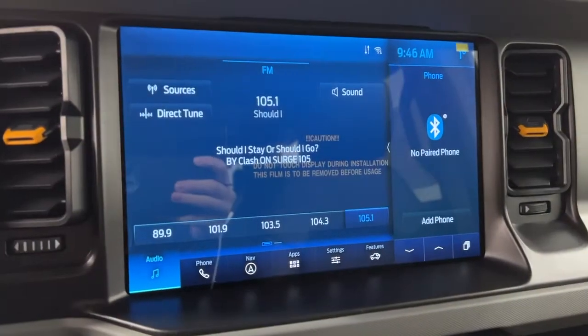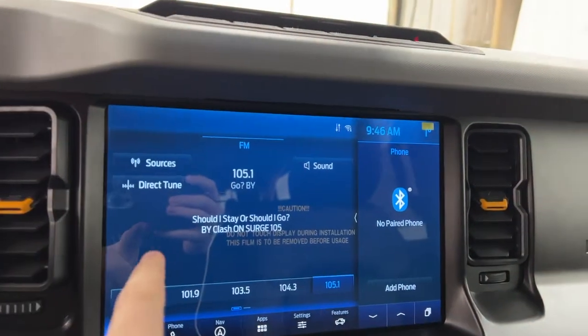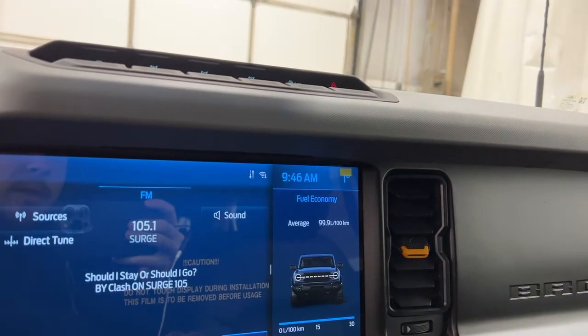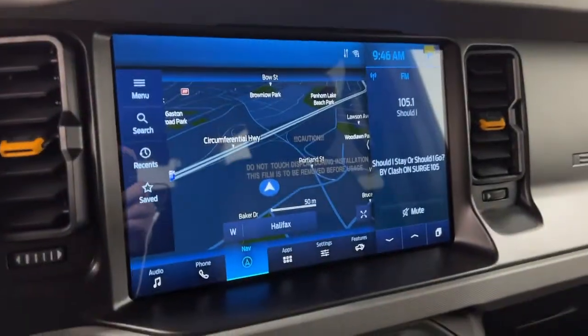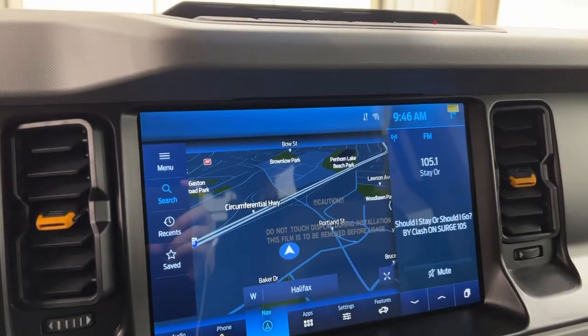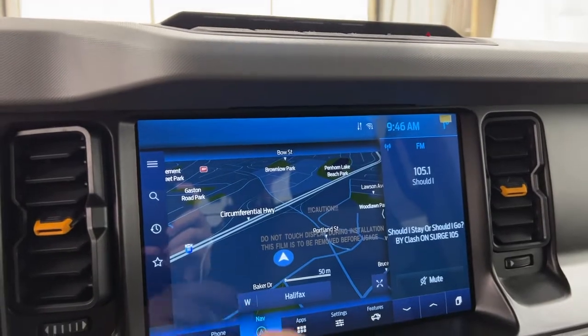dime. But getting into here, this is Sync 4A, newest sync system to Ford. You do have your radio preview on the side. You do have small screens you can cycle through and view whatever you please on the side here. Say we want to do navigation. You go over here. Then you have your navigation. You can bring up your search functions. You can set up gas station, home, and work addresses, favorites, and recent interests.